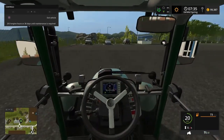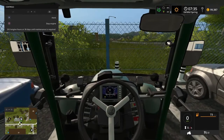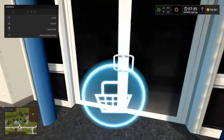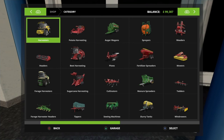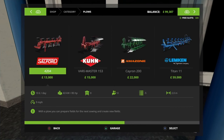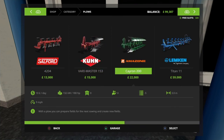So here we are at the shop. We're just gonna park up here. Engine off. And let's scoot you on over. Right, so we need a plow. So looking at plows. Not an extravagant amount, but we don't want too much. I mean, it doesn't need to be too wide. 2 to 3 meters, I'd have thought, would be fine. 3 meters would be fine, I'd imagine, or even 2 meters with the tractor.